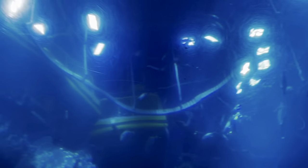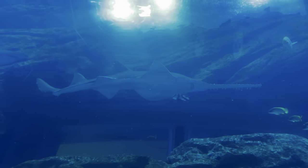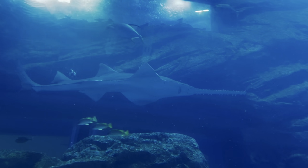And at an extra cost for the adventurous ones, a shark dive is a once in a lifetime opportunity, bringing you within inches of a large variety of sharks and rays. Those who want to experience a dip in the tank can opt for a shark encounter experience as well.